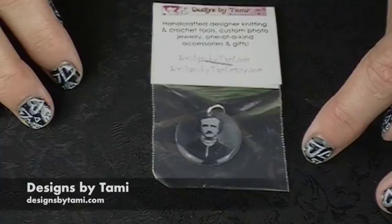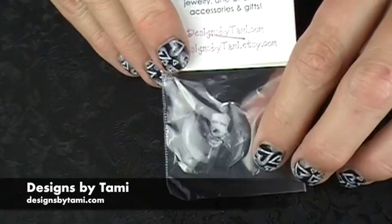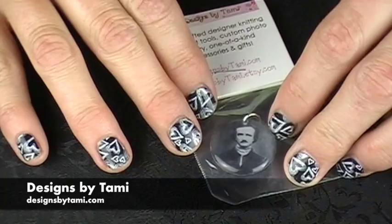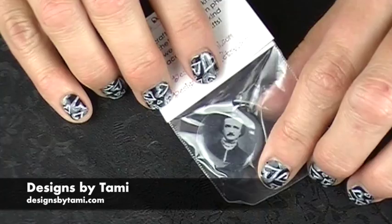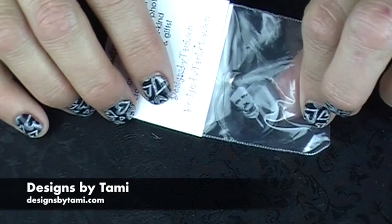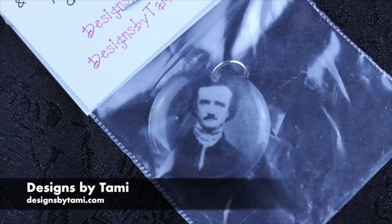Designs by Tammy sent us some fun little Edgar Allan Poe stitch markers. This one could also be used on a necklace, which I think is kind of fun. This is a larger one. She also sent regular small-sized stitch markers. And I love the image on there. There's a big giant raven outside my window right now. He's climbing up the dome. She can do any image that you like on your stitch markers, and I think that's a really cool idea.